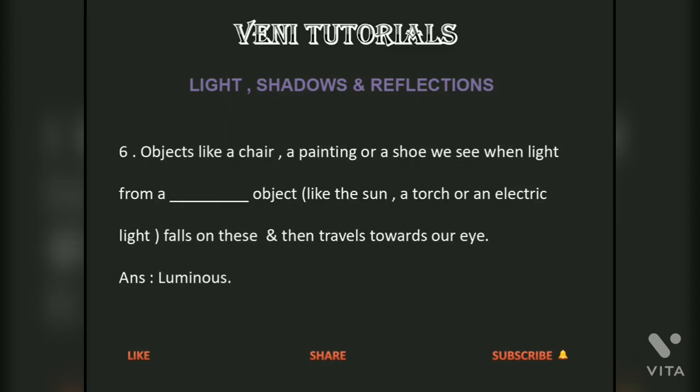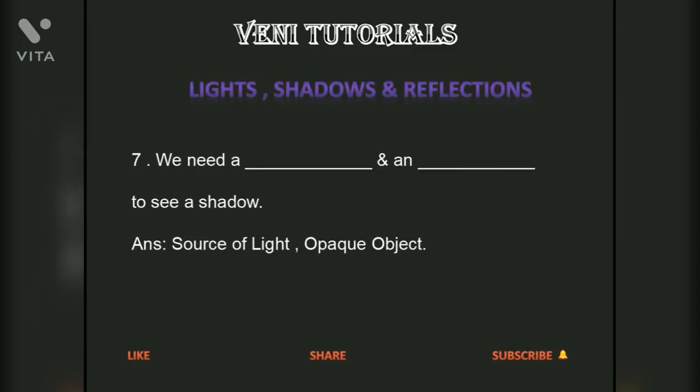Objects like a chair, a painting, or a shoe we see when light from a dash object falls on these and then travels towards our eye. Answer: luminous. We need a dash and dash to see a shadow. Answer: source of light, opaque object.